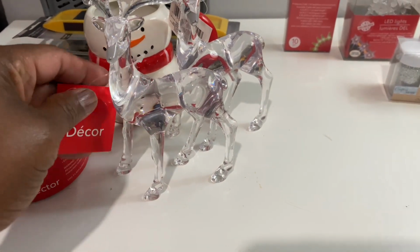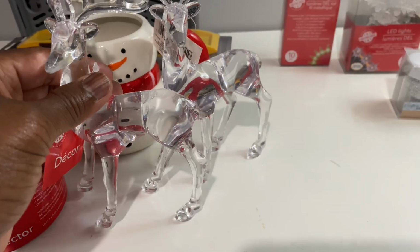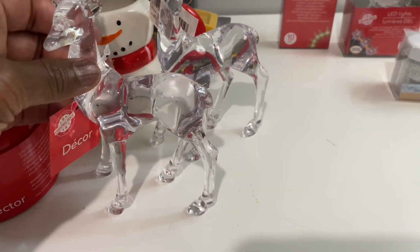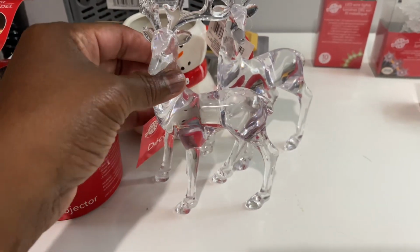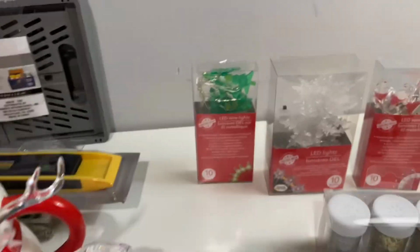This is good, and they're ornaments. And they're from the Christmas House too. So these are so beautiful. It says decor, so it's not an ornament. It is something you can just set somewhere. And that's probably what I'll do, set it out when I start decorating.